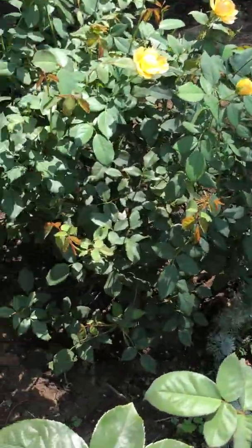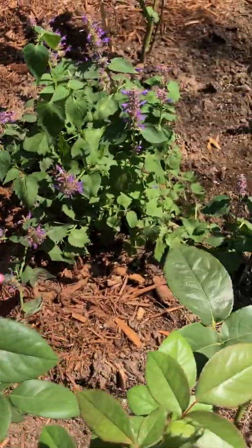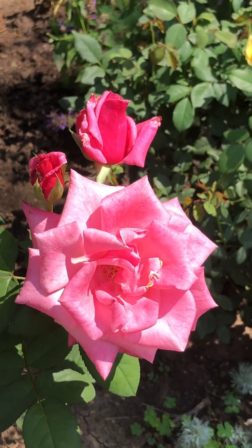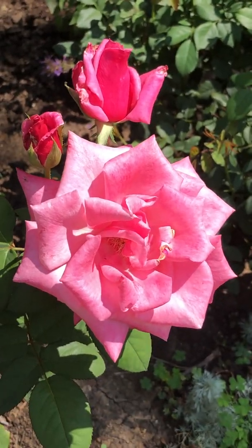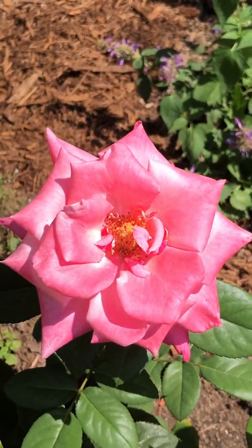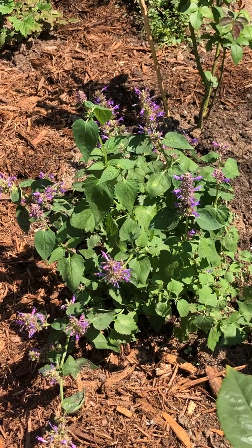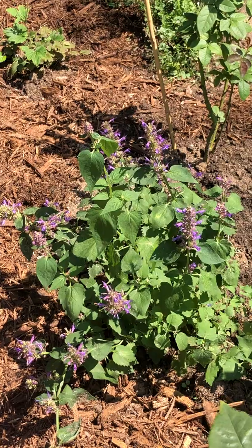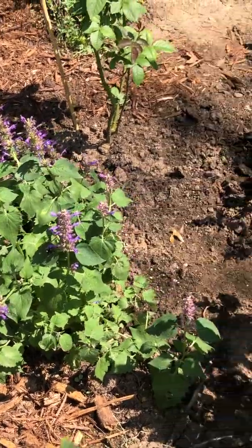I'm going to come around so you can actually see it a little bit better. Really pretty pink blossoms. This is a rose that my mom grew years ago in her garden, and she pointed it out and said it was a must-have, so I purchased it, and I tell you what, I do love it. It's a very pretty pink. That back there is hummingbird mint. It's called hyssop. There's a specific type of hyssop, and I don't remember it right now, but it's a hyssop, also known as hummingbird mint, and the hummingbirds do love it.